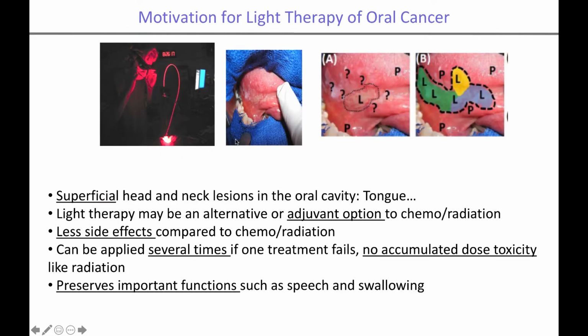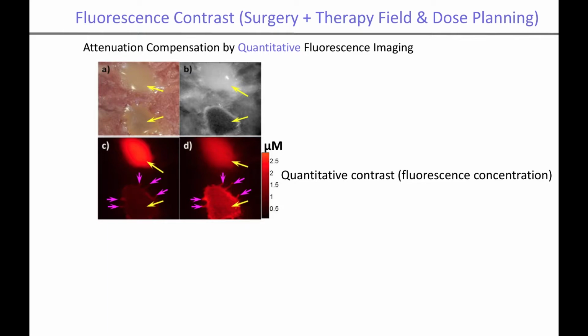The advantage compared to radiation is that this has much lower dose toxicity and fewer side effects, so it also preserves important functions like speech and swallowing. Usually surgeons or dentists rely on visual inspection, but they cannot detect residual tumor cells left behind during surgery. It can be missed by the surgeons or dentists. But with the quantitative imaging method by the endoscope, we can detect small cells or small tumors. This can also provide quantitative contrast, so it will be a quantitative number rather than just arbitrary images.